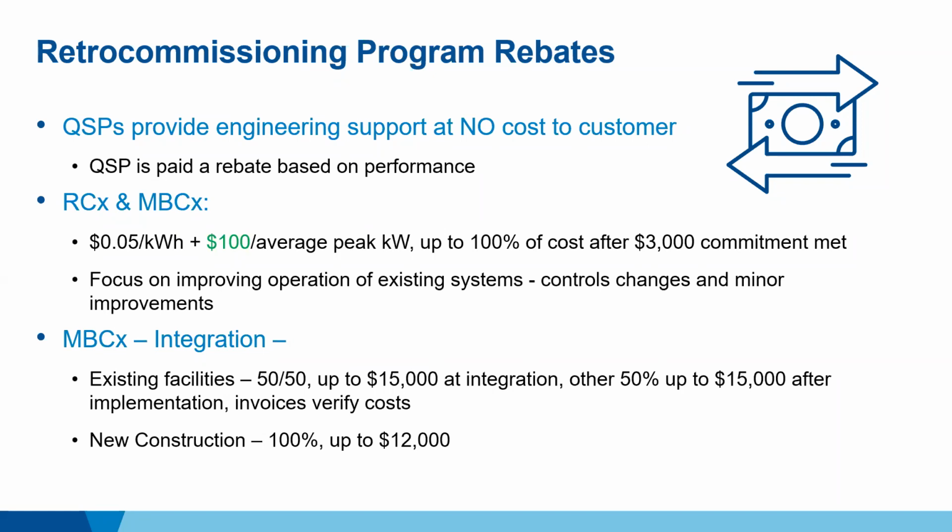We really highly encourage you to take a look if you have a facility that's big enough to qualify for the MBCx program. It's a great option, and it will certainly enhance the overall retrocommissioning for your facility, as April is showing with all the different stuff that analytics can provide. It's more than an engineer looking at your facility is going to find.